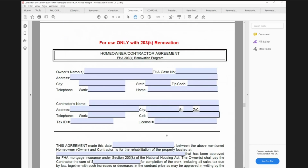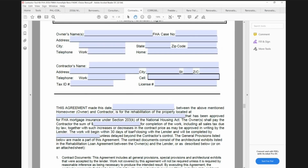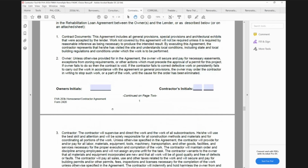Now, should you have a 203K, we will need the homeowner contractor agreement signed by contractor and borrower. I would suggest that someone from your office complete this because the contractor may not fill everything out properly. And then email it because it's all fillable.